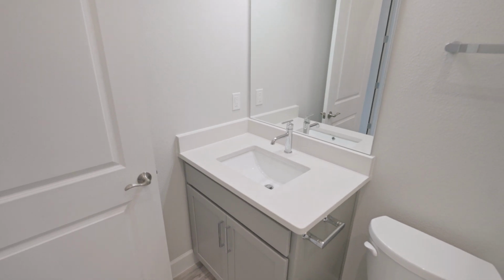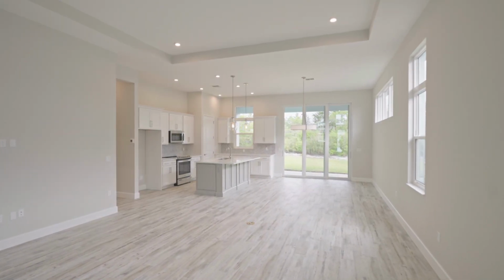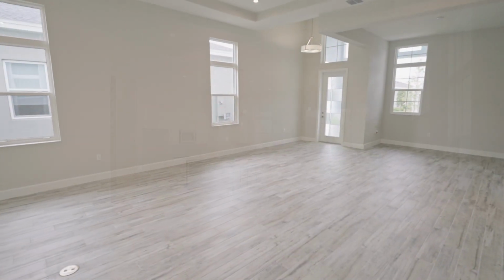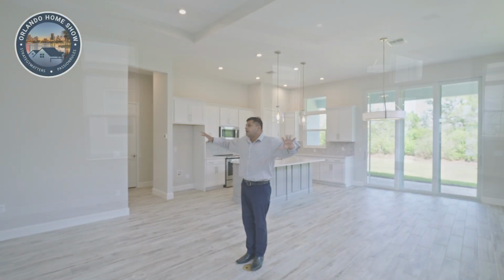Now with this builder, they do give you a choice of 2 different stain colors and 2 different granite. But look at this, the whole house just opens up. Now it really depends upon your situation. You may like it because sometimes, for me personally speaking, I like when you open the door, you have a little bit of a walkway, and then the whole house opens up.